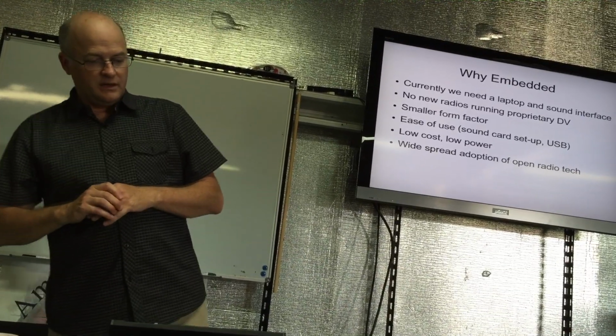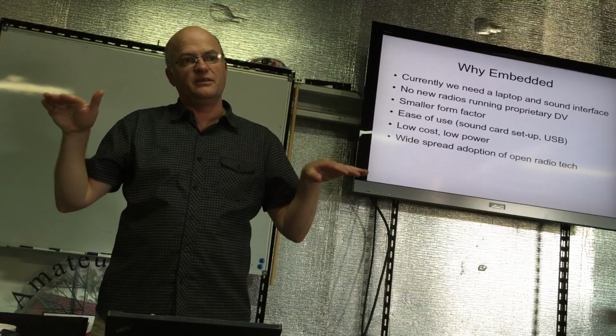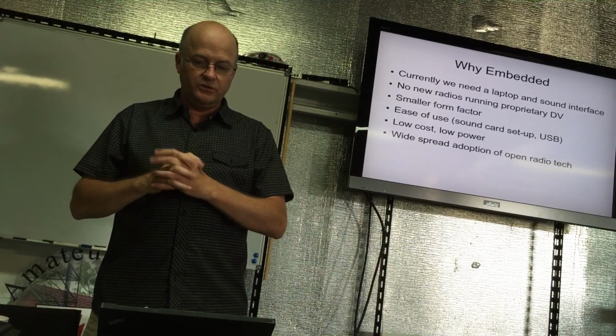And analog, even as you increase the signal-to-noise ratio, you always get that hiss in the background still, whereas this is complete silence once it's synced up. So why do we want embedded? Well, currently you need a laptop and sound interface.